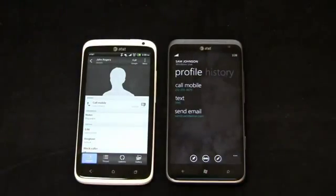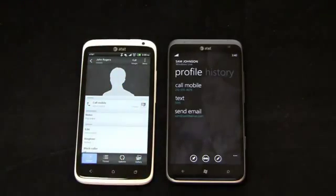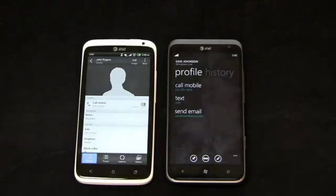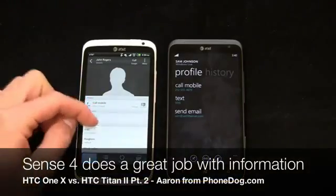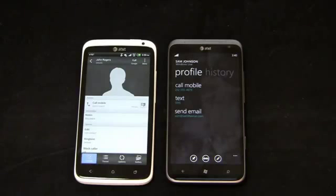So you can see what a typical contact screen looks like on both of these devices. You can obviously see some stock Ice Cream Sandwich influences here, although obviously it's pretty tainted, if you will, by HTC Sense. So you can see the menu button up here, Google, and if you have more than one card, you can sync those together. You got the name, you got the details, you can call the mobile, some notes, and then some more information down here.